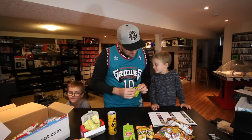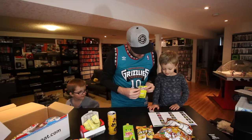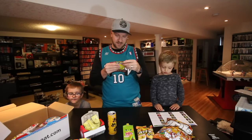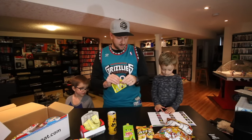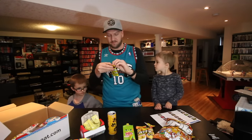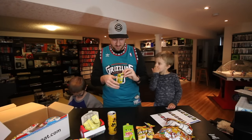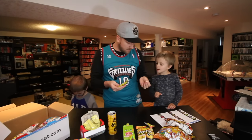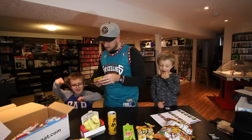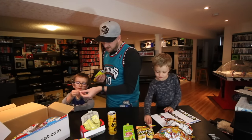Assassination Classroom Sugar Cola Flavored Chewy Candy. I don't think we got cola flavored. I'm going to guess that this is lemon. And I'm going to guess that Assassination Classroom is probably some sort of anime. Wow, it's like a little wafer. I like it. It smells like banana. Is it banana? Banana.